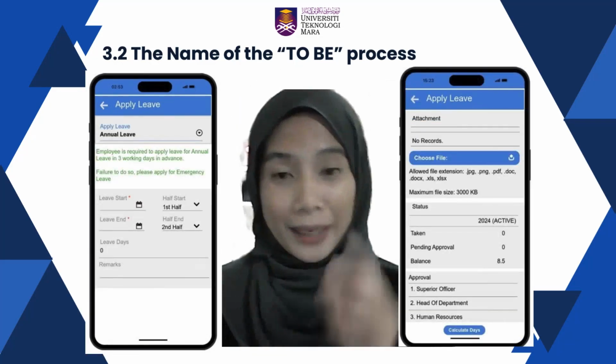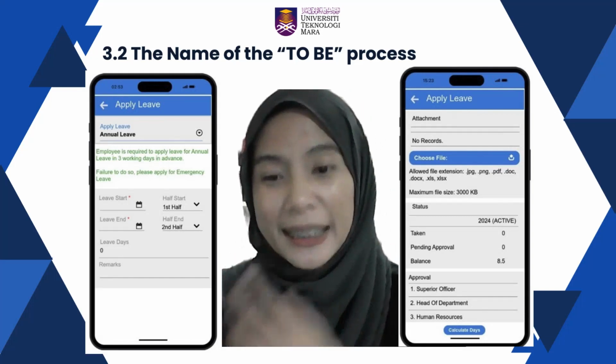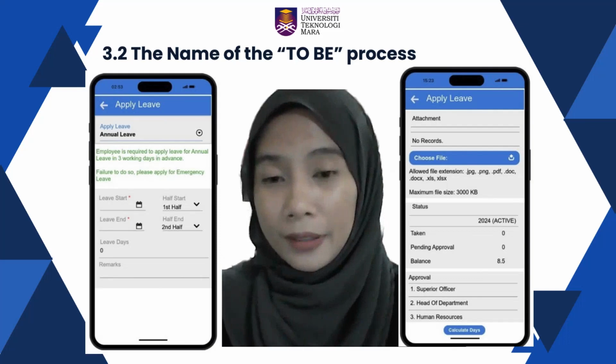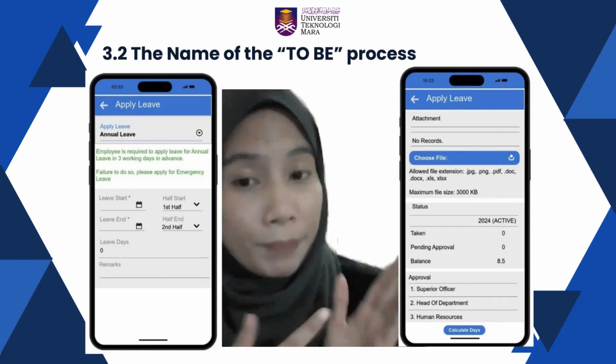When you select the button apply leave, the app will appear like this. So you need to write the reason why you need to apply leave. You need to select the start and end date, and if you have any remark you can write it there. Okay, after that the app will appear like this.